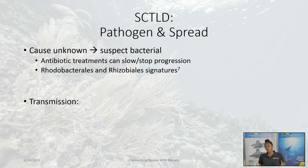We don't know exactly which bacteria causes it, but there are two orders or two groups of bacteria, the rhodobacteria and the rhizobacteria, that seem to be more abundant on corals that have the disease, in the water in areas that are affected, and in sediment in places that are affected.